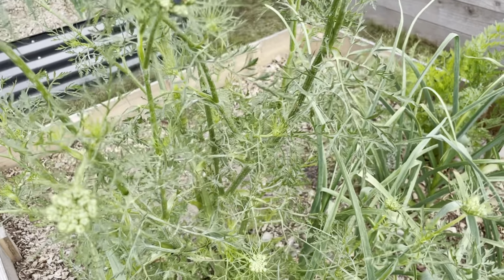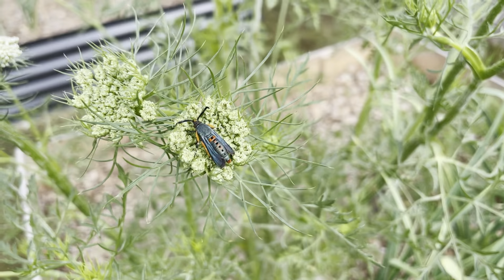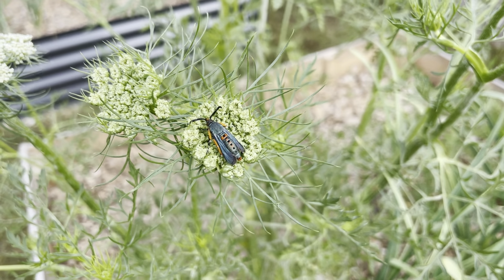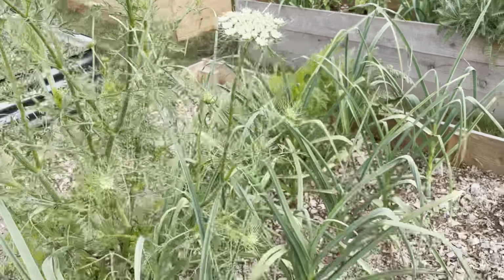There's kind of a cool bug. Where is he? There he is. Cool bug on this one. I don't know what he is, but he's very colorful. Taking a little rest. I'll leave him be.